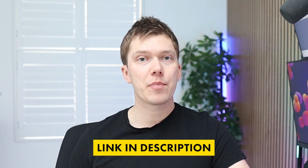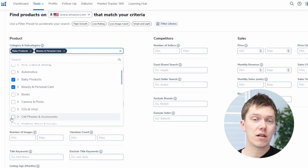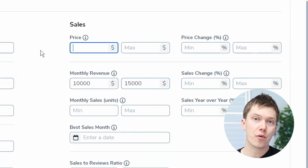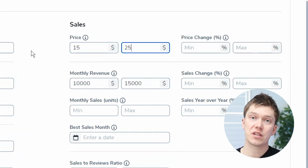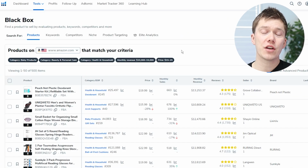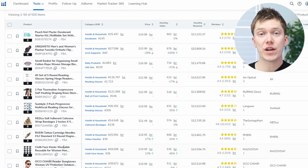Log in and then browse to the Black Box tool. Select the categories that you like the look of, input the target monthly revenue and price point of the product that you want to sell, and then press search. You'll then be shown hundreds of different product ideas that all have demand on Amazon, all of which you can consider selling.